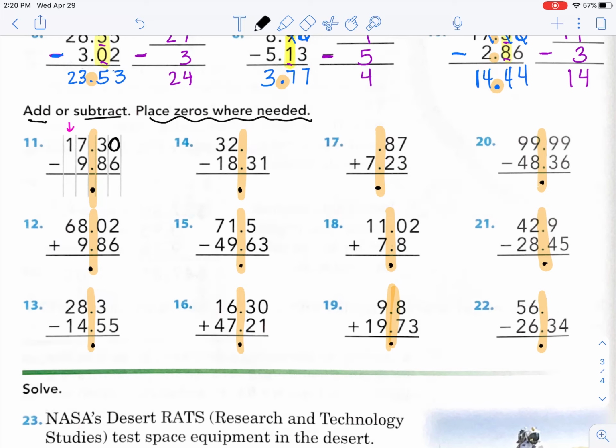Do you see in the example? They already shaded in a little zero. You can also take this time and go through and say, oh, I need a 0 here and a 0 here, and I need a 0 here and a 0 here. Where else do I need a 0? Oh, there's one there, there's one there, there's one there. There's another one on 19. Ooh, I need 2 on 22.